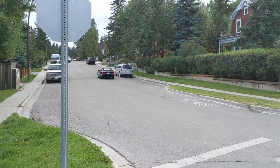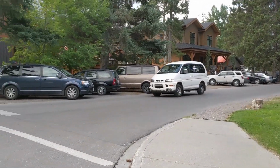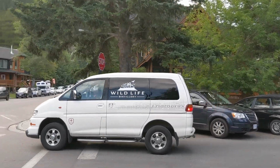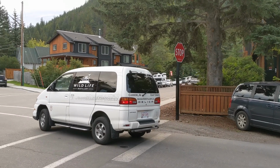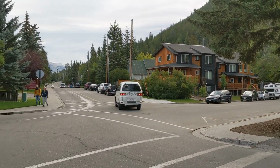SL500 AMG. That's what I'm talking about. Delica L400. Chamonix. 4-wheel drive. Sounds like a diesel.